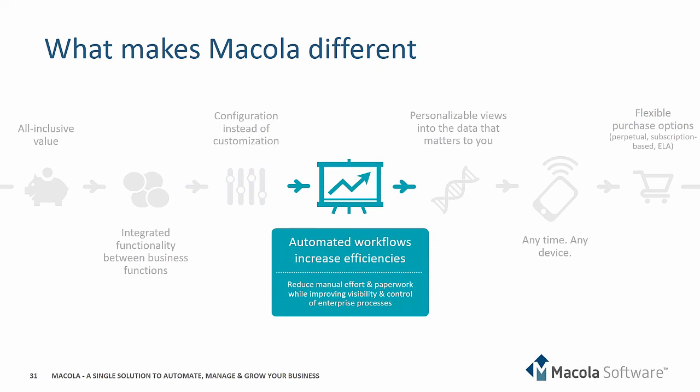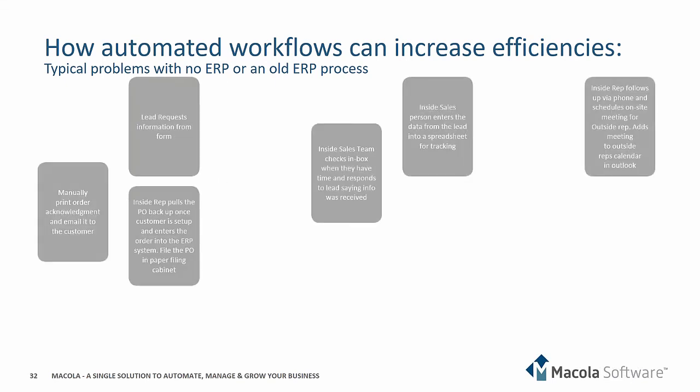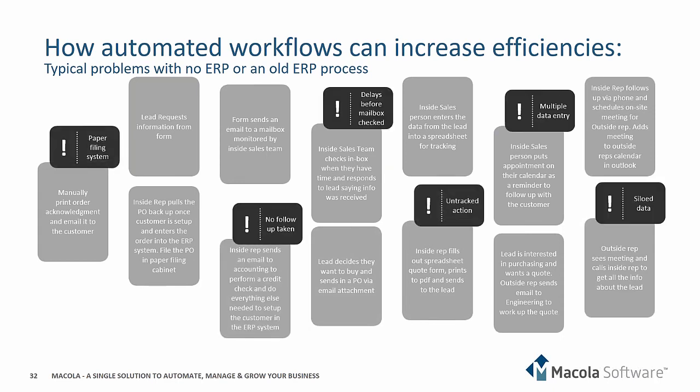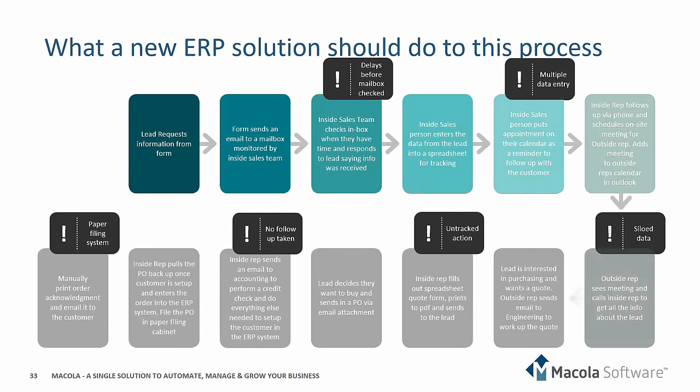Next up is automated workflows that increase efficiencies, reducing manual effort and paperwork while improving visibility and control of your enterprise processes. So you said, well, what is an automated workflow? And this is probably a good way to describe it. Oftentimes, companies have individual processes that aren't really processes at all, but rather a series of disjointed and disparate actions. They aren't connected. I like this screen. It's a good one, isn't it? And it looks like a mess. It is a mess, and because they're not connected, they cause pain points such as delays due to late paper filings, a mailbox that isn't being checked, time-consuming manual data entry, siloed data for that matter. Okay, so what we do first is organize this and put these into a process flow.